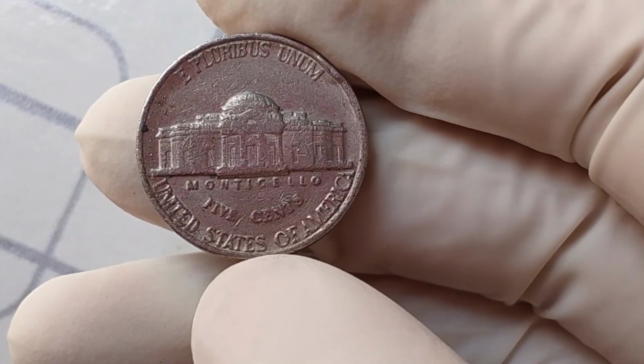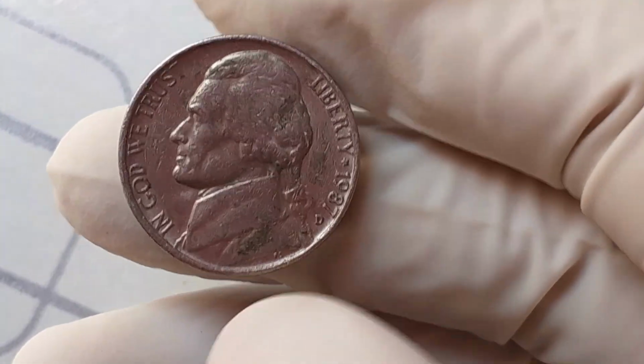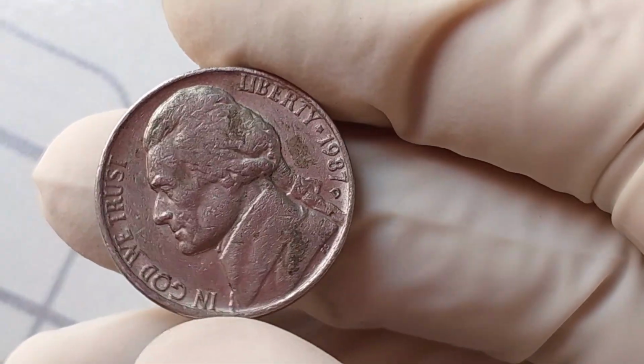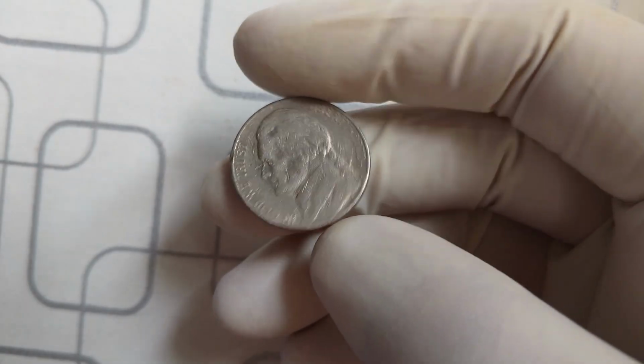It's a legend, a treasure, and a symbol of what makes coin collecting so exhilarating. From its historical context and minting anomalies to its current market value of $16 million, this nickel captures the imagination of collectors, investors, and history enthusiasts alike.